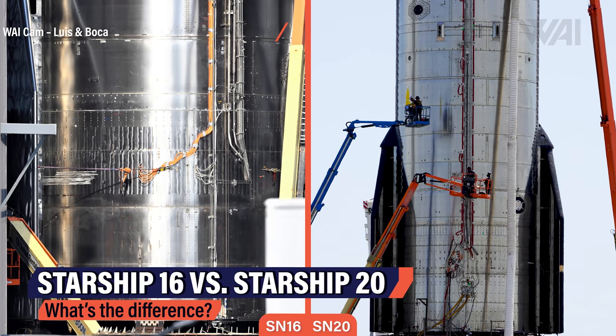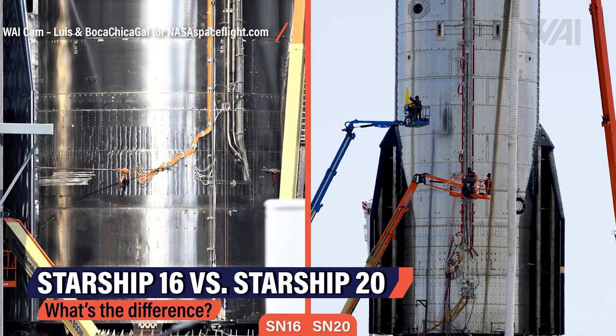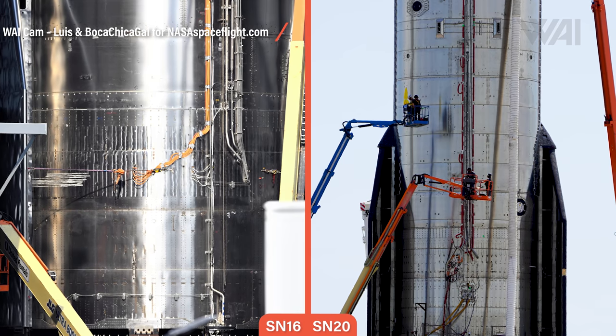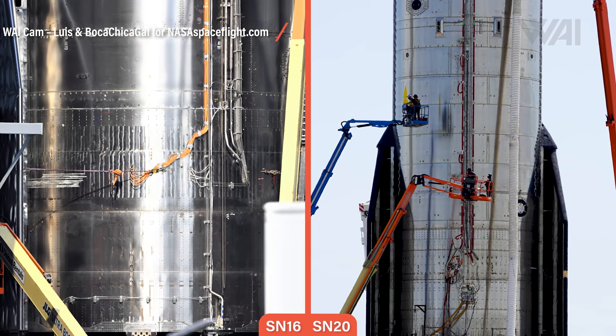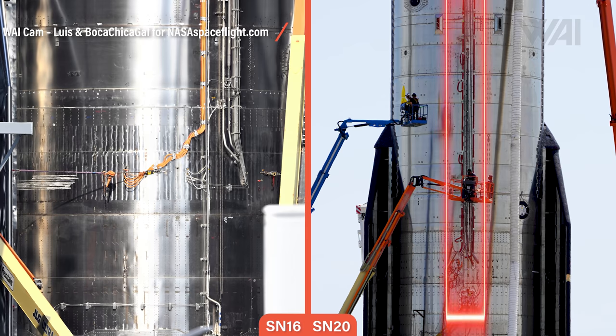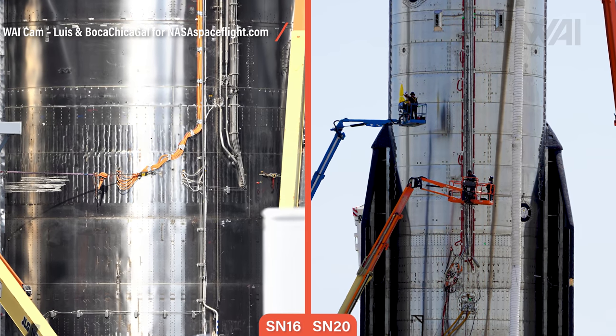Let's compare Starship 16's and 20's aft sections just to get a feel for how much has changed again. 16 didn't fly. The reason? Obsolete directly after finishing the build. 20 is the new king, and it shows everywhere. The entire raceway is different. Almost none of the pipes and cables are in the same spot as on 16.